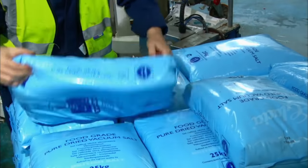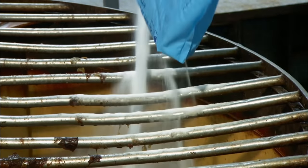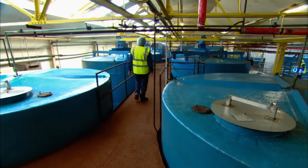Blue food grade pure dried vacuum salt is then added. It seems the salt is white, and I have been tricked. Next, they pump the Worcestershire sauce into maturation tanks.